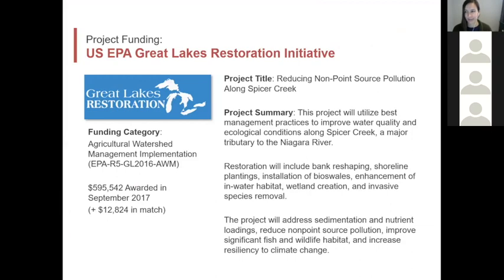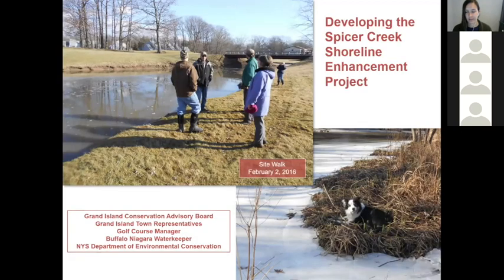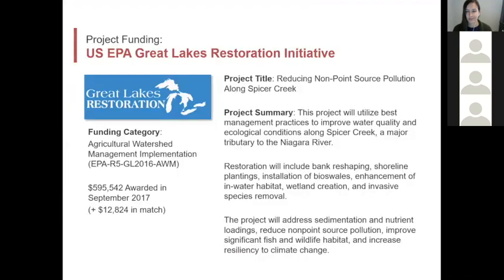And then just wanted to touch on the funding for this project. Oh yeah, actually I skipped over something for this last slide. During the site visit, we walked the site and we learned about the issues that the course was experiencing, which included a lot of sediment in the portion of the creek they were using for irrigation. They were also having some issues with low water levels and stagnant water. So ultimately, this site was a really great candidate for the use of sustainability practices, not only to improve the course management there, but also to restore the natural function of the creek and the shoreline areas. So just wanted to mention that.